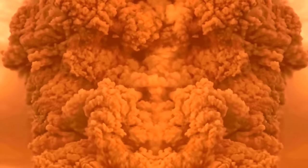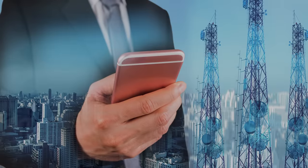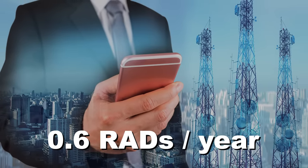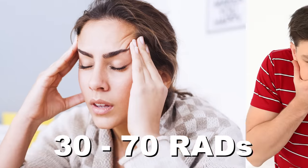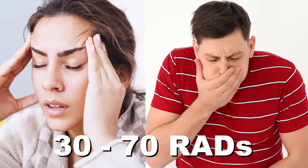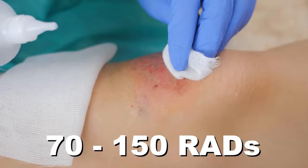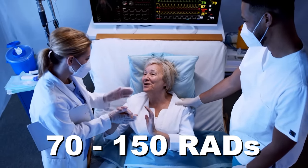An acute radiation dose is one received over a short period of time. It's the most damaging type of exposure. For comparison purposes, we're going to assume that the average person absorbs about 0.6 rads per year from natural or household sources. You might not have symptoms until you hit 30 to 70 rads of exposure. At that point, you might notice a mild headache or nausea within several hours, but recovery is usually rapid. At 70 to 150 rads, nausea and vomiting is seen in about a third of patients. Decreased wound healing and increased susceptibility to infection occurs, but eventual recovery is the usual outcome.